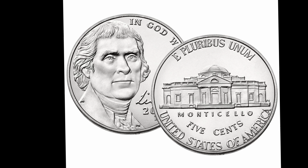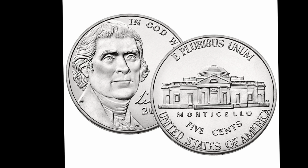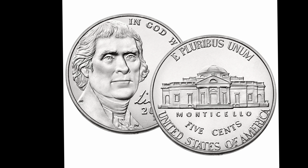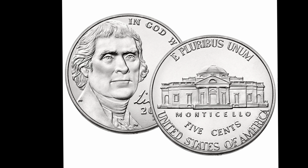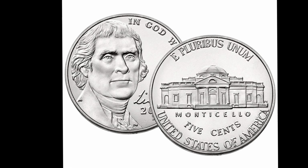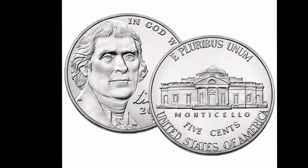It all started with the United States Mint's decision to issue a special series of coins to commemorate the 200th anniversary of the birth of Thomas Jefferson, one of the most influential figures in American history. Jefferson, the third President of the United States, had left behind a legacy marked by his visionary ideas, leadership, and contributions to the founding of the nation.